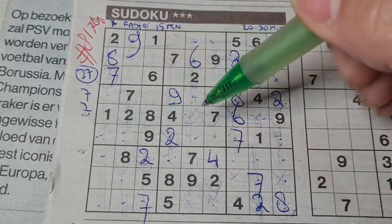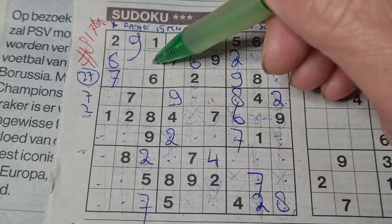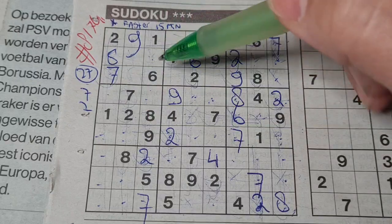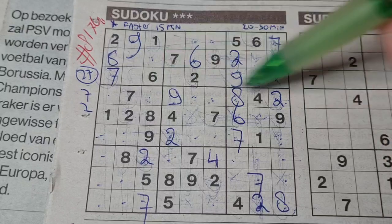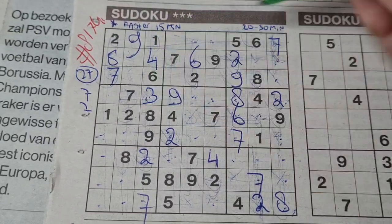I need a 4 here. Need a 4 there. That means you need a 4 here. 2 numbers left in the third column. 4 numbers. The 1, the 2, 3 is missing, and a 4 is missing. 3 and a 4, 3 and a 4. We have a 4 in this row. No 4 there. 4 should be here, and a 3 goes there.